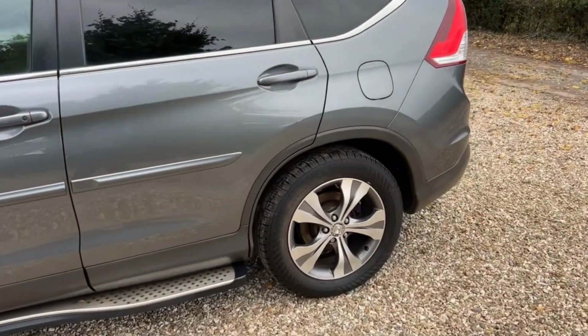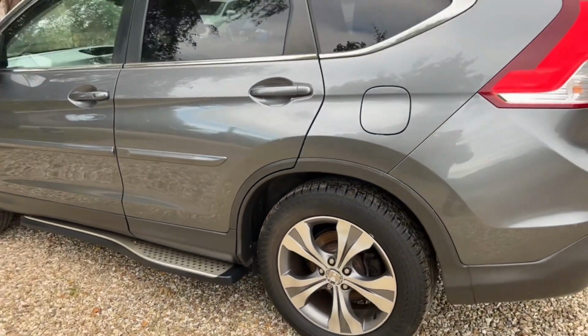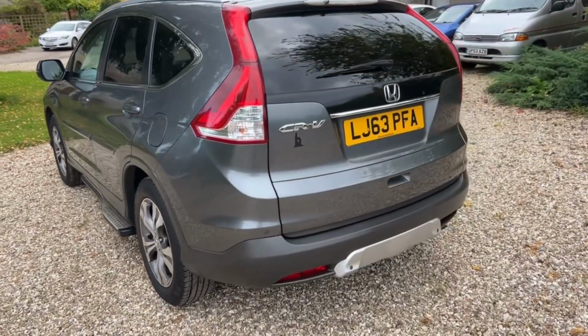Suddenly did a pick up just to start the video, which is enormously frustrating, but there we go. Near side rear alloy, again, absolutely fantastic. Around the back of the car, and generally very clean. You can see the little silver trim at the bottom there.